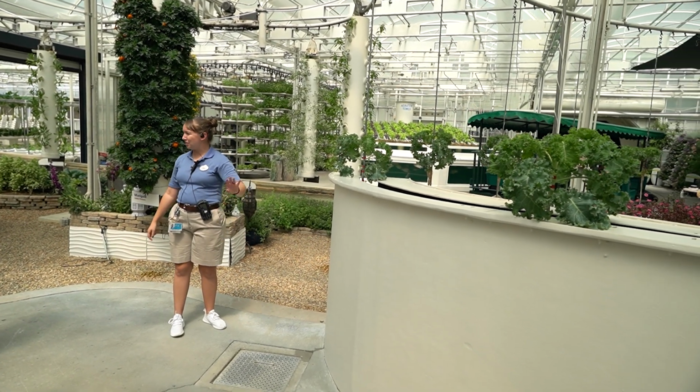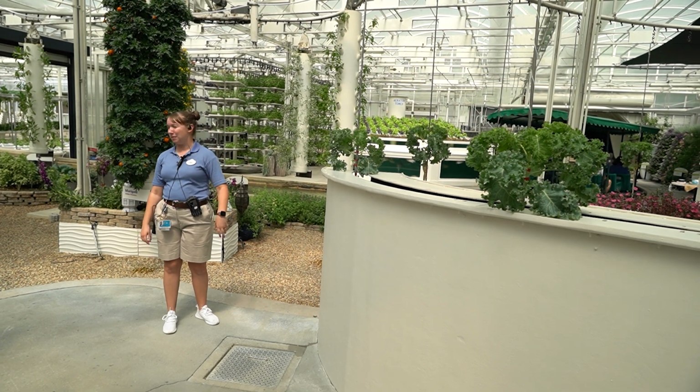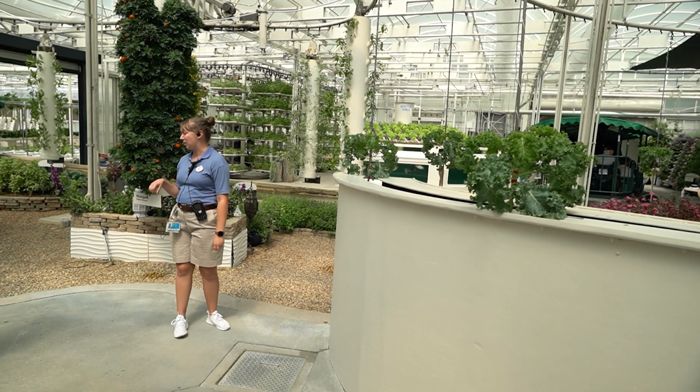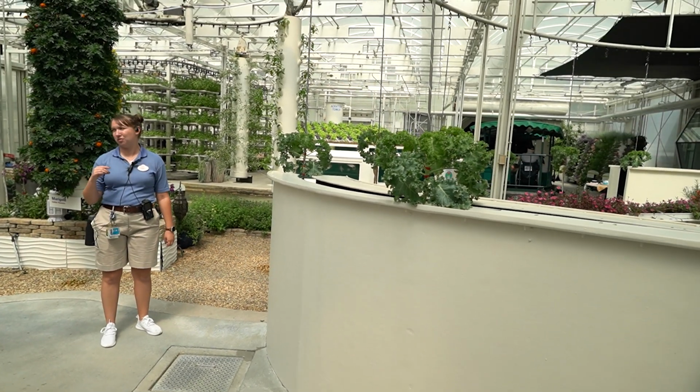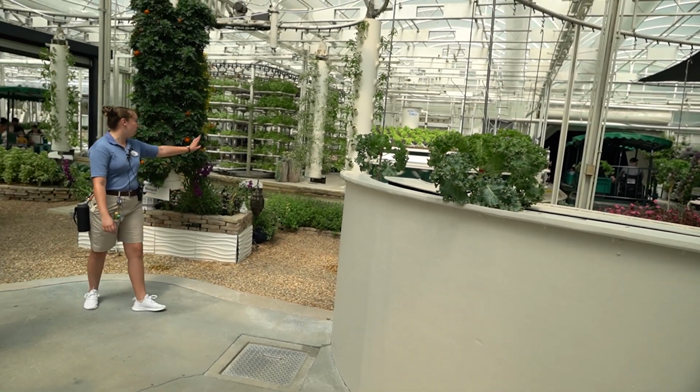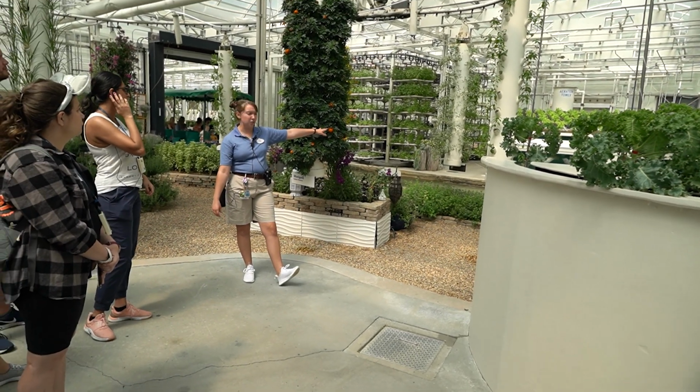So as you can see, no soil involved, still can grow pretty big plants. And that nutrient solution is actually so good, it grows plants 2 to 3 times faster than they would grow if they were just in soil. So pretty crazy. Another system that we use is our aquaponic system, which is across the aisle here.